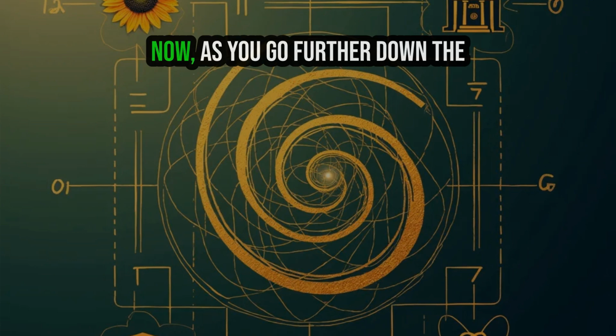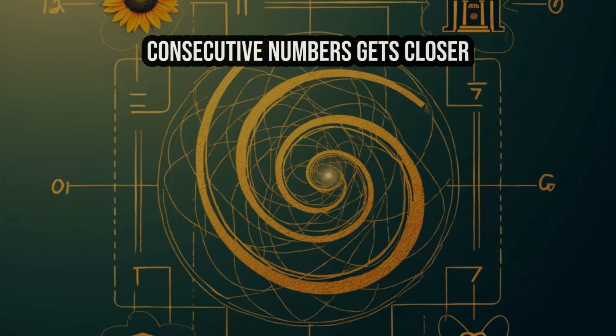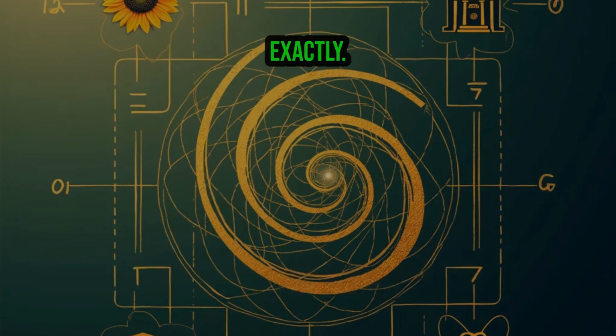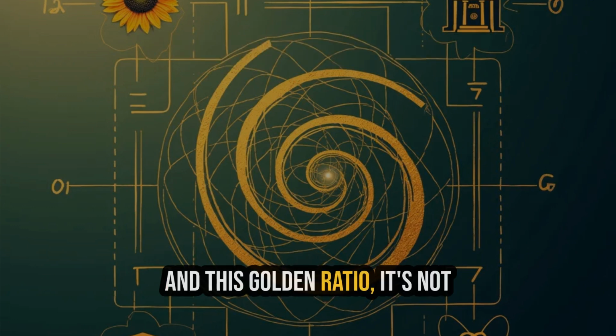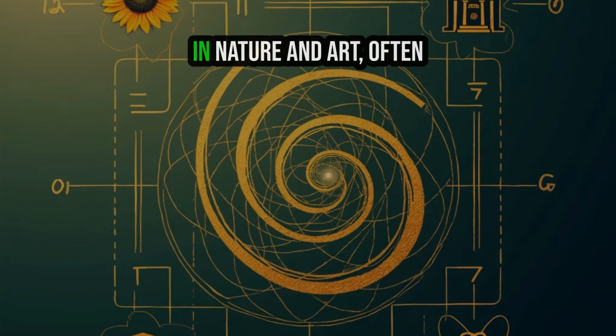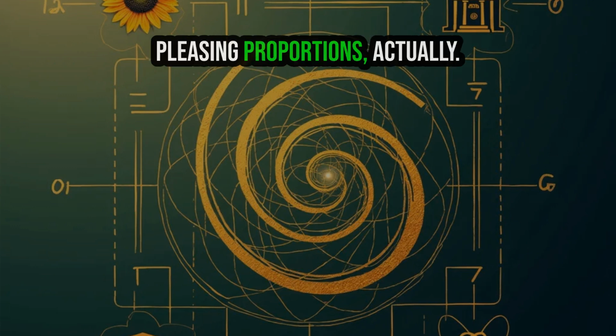Okay. Now, as you go further down the Fibonacci sequence, the ratio between consecutive numbers gets closer and closer to this golden ratio. So the golden ratio is like a hidden target. Exactly. Like the Fibonacci sequence is always approaching it. I see. And this golden ratio, it's not just some random number, is it? Definitely not. It shows up all the time in nature and art, often associated with aesthetically pleasing proportions, actually.